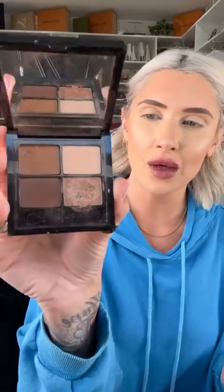All right, so I'm going to take the warm palette and I'm going to take this lighter brown color. As you saw, I kind of tapped a lot of that off. This color is really pretty and really pigmented, and it is stunning for wearing all over or just in the crease. I've used this palette quite a few times. It's one of my favorites as far as putting this on daily. It's really, really pretty.